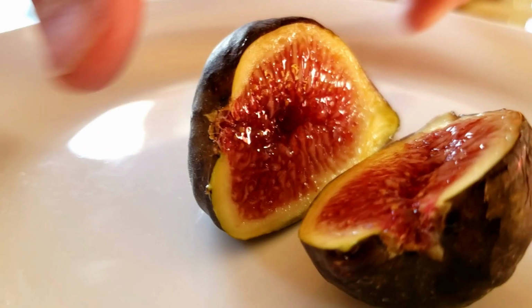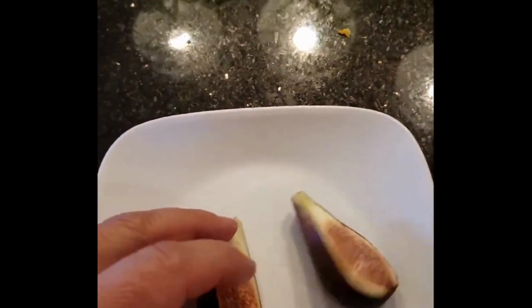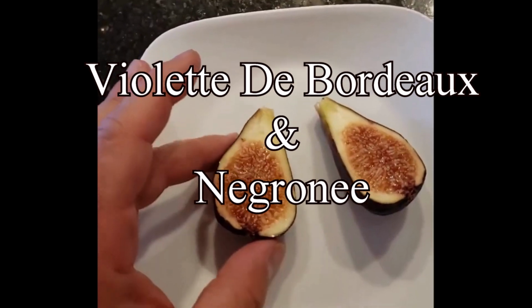There are two figs that are very similar. Those two figs are Violet de Bordeaux and Negronne.